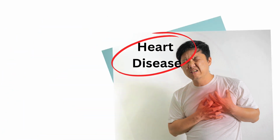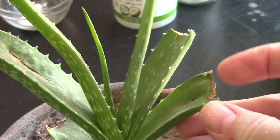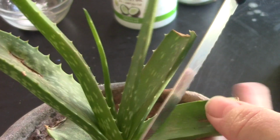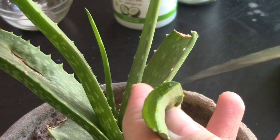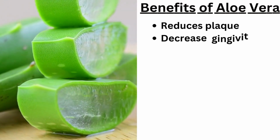You can also try aloe vera gel. You want to use the fresh aloe vera from the leaf. Don't buy the stuff from the store. Get a real aloe vera plant. Peel off the green part and the flesh on the inside, that's what you want to use. It is a little bit bitter, but it's extremely great for your teeth. It reduces any kind of tartar and bacteria accumulation in your mouth and helps to heal up your gums. So it's really great for your teeth.